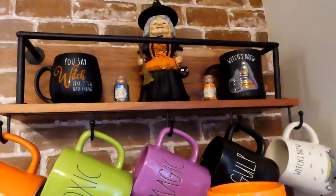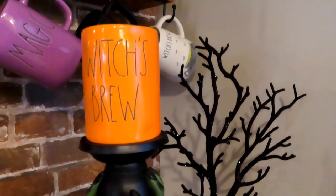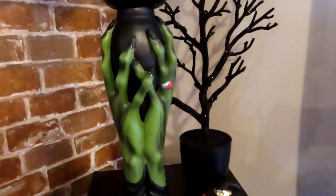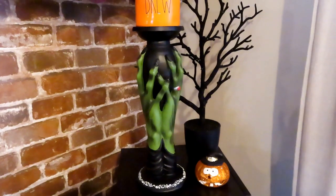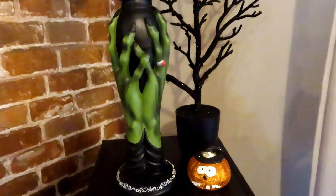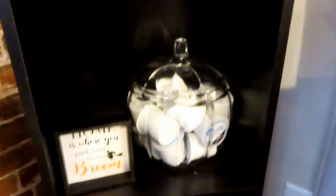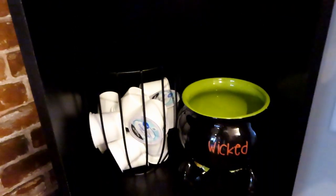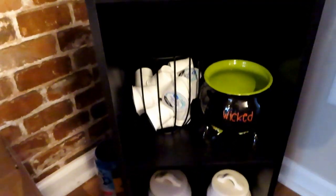Ray Dunn mugs. The little witch. My witch's brew candle with the candle holder. I found that candle holder at Ross a couple years ago. I couldn't find a second one, but I scooped up that one because it's fabulous. My little goofy pumpkin. Home is where you park your broom. Another little cauldron. I can probably put some pods in there.